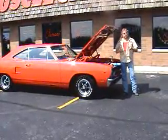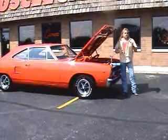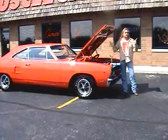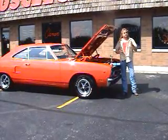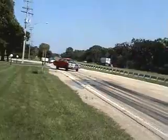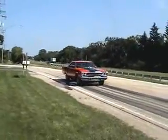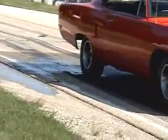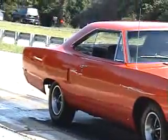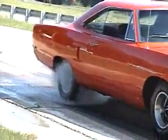So anyway, we're going to take this car out and light it up just a little bit. Give Ed a call, and Jeremy's going to take you for a tour. If you have any questions, give him a call at 847-526-5950. Here he comes. He's going to do a quick one here, just take advantage of traffic and wind.